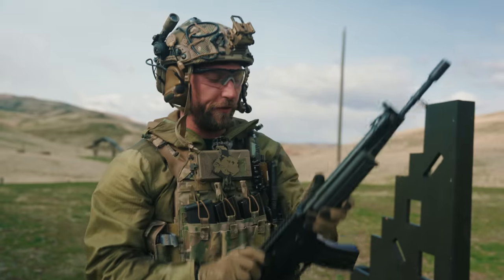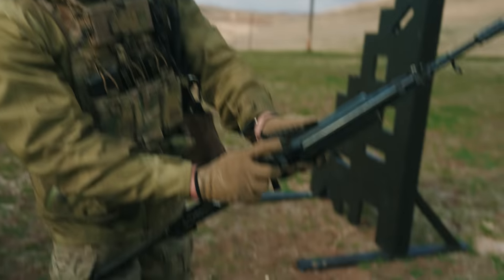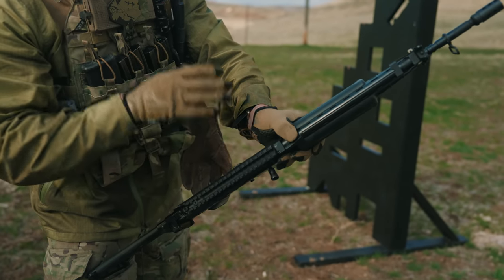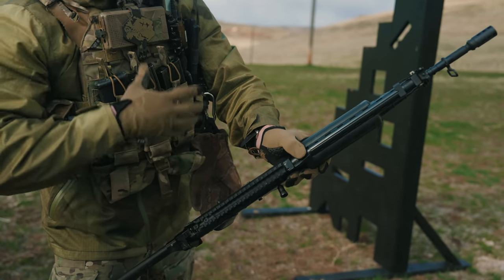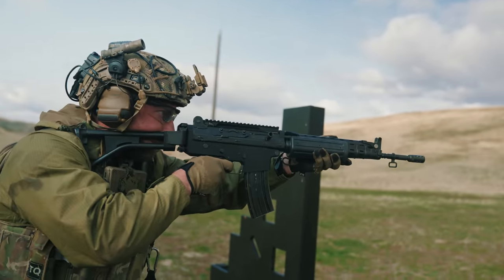One thing to note is it's really easy to switch from the normal to the adverse gas setting. So we have this little fin right here. So we're normal right here. If you push it over, it's going to allow more gas to get into the system in case it's getting dirty or you're in a tough environment. And then it's just going to gas that rifle a little bit harder.